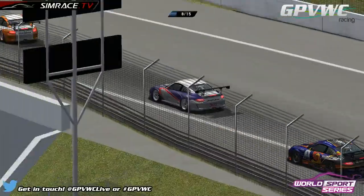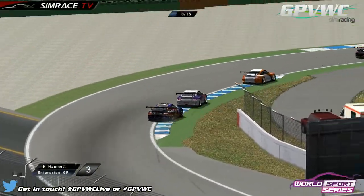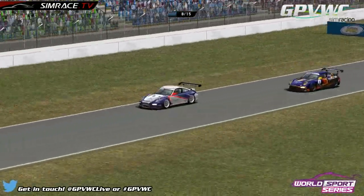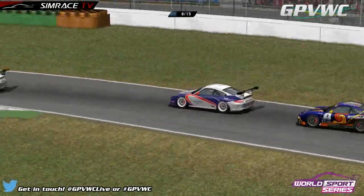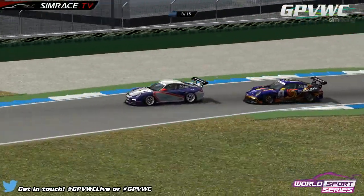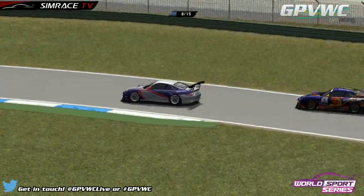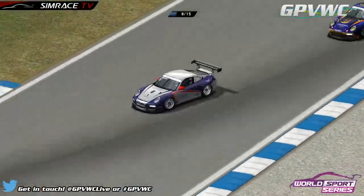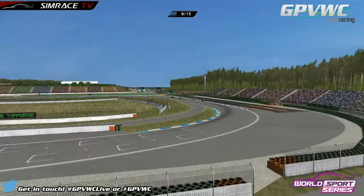Dangerous curbing, and the battling between Heasterbeek and Hamnet has allowed Lopez to reopen the gap at the front to 0.6 of a second. Reckon it's going to be very nip and tuck here. As, oh, Canapino looks for a little dive on Hamnet, but can't get it done. Amazingly enough, we're going to be going on to lap 9 of 15. We're already over halfway through this race.